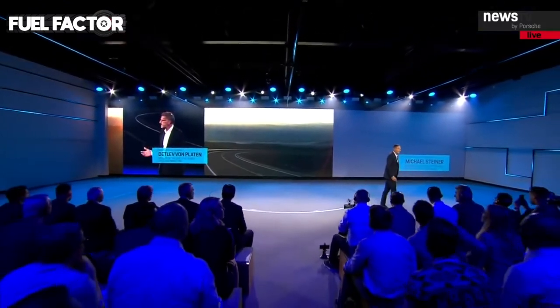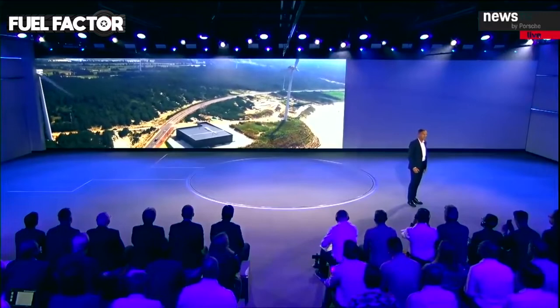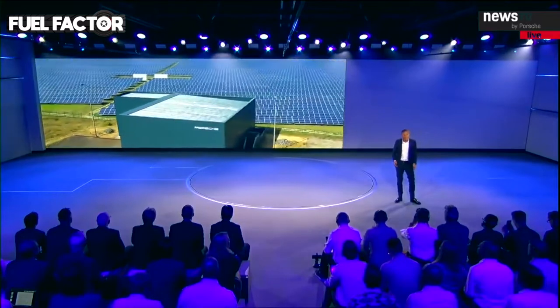Each one of those locations represents a specific renewable energy source and symbolizes the natural power that can be used to drive the Taycan. At the wind turbine farm in Pingyang in China, it's wind power. The major solar power plant in Berlin stands for solar energy. And here at Niagara Falls, it's hydropower. I also would like to welcome all those who are taking part in the live stream.